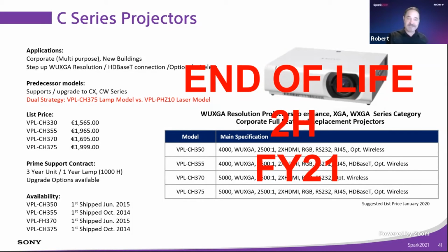Cheetah, or the CH model, which we've had now in the market since 2014. A long time we've had these products. So 4,000 and 5,000 lumen WXGA lamp. They are coming end of life. They will be end of life in the second half of this year. So probably by September, all gone. Again, not being replaced. All our lamp models gone. Okay, I think you're getting the message now.